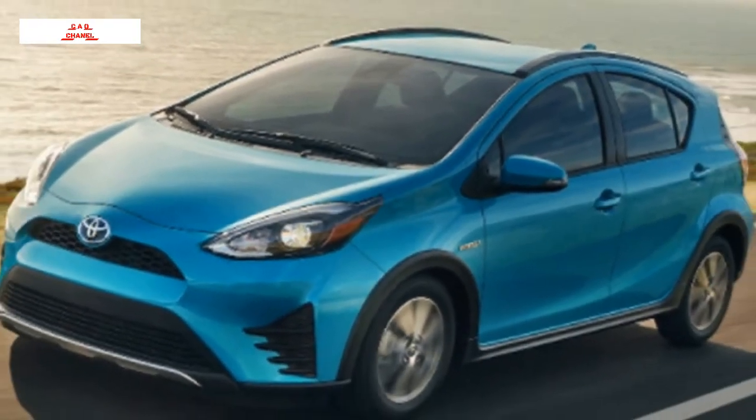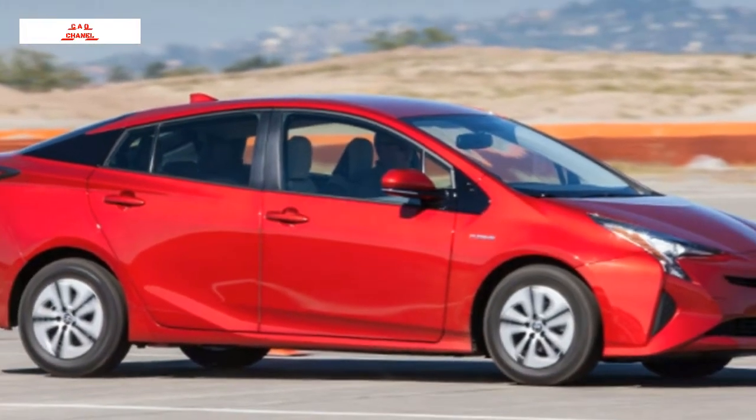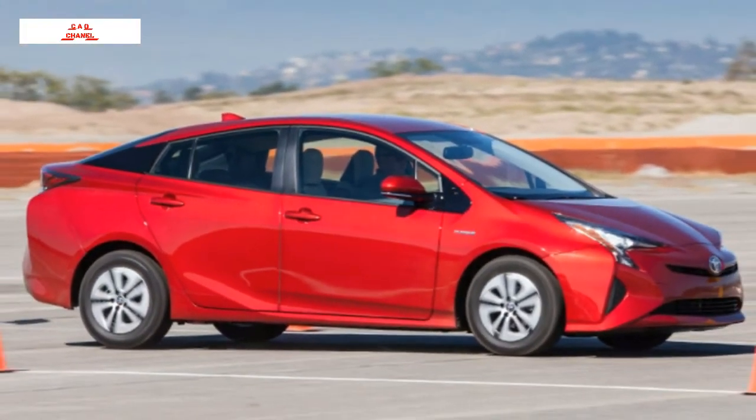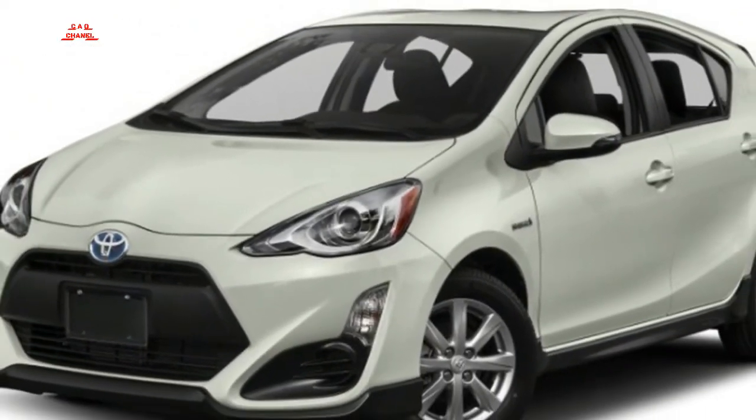Urbanites and commuters are the principal prospects for a modestly sized, fuel-efficient little runabout like the Prius C. Toyota says C stands for city. We consider it meaning cheap or compact. Roomier than expected, the interior shows evidence of cost-cutting measures, yet it is a solidly constructed hatchback.